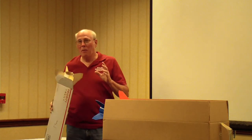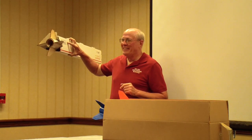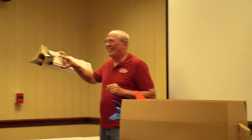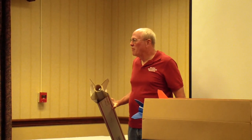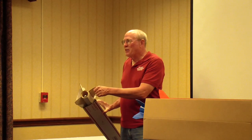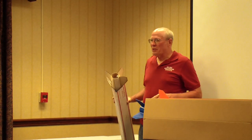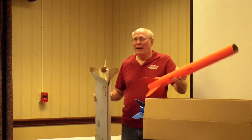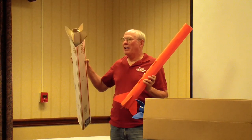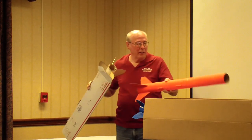Before I leave, I didn't stop at 38, I went to 54. Have you figured out how to get that rocket in that box? The fins come off here. This is just for demo purposes, but these two, next NARAM, I'll probably have. And I'll probably have kits for sure. Everything else I talked about, I have kits.